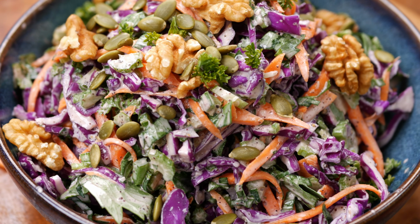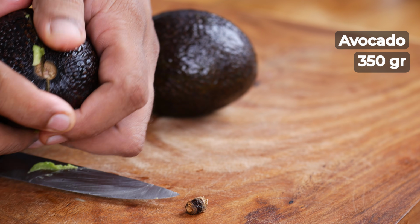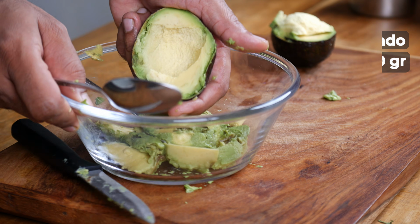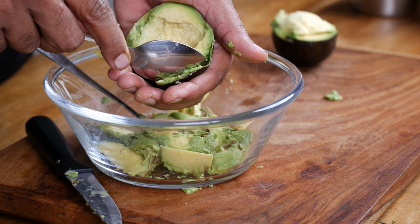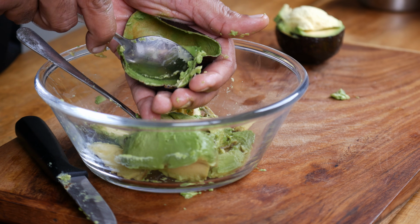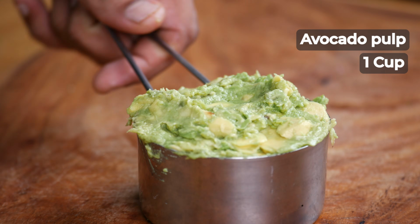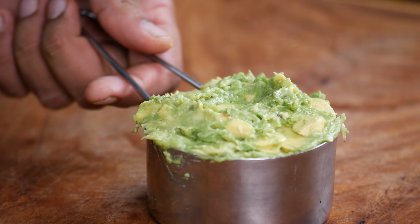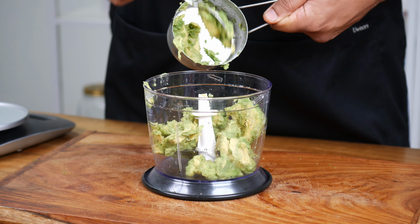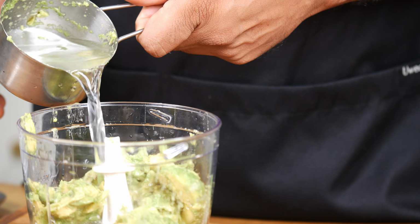Now let's make the second salad dressing, this creamy avocado dressing, for which of course you will need a ripe avocado. If you are somebody who loves avocado, then this is the recipe for you. This dressing is rich, creamy and full of healthy fats that will keep you full for hours. In the end, you need 1 cup of this avocado pulp. Add this to a blender jar and add 1 cup of water to thin it out.